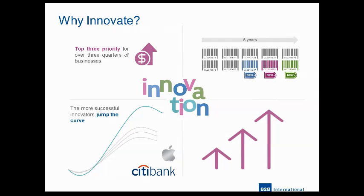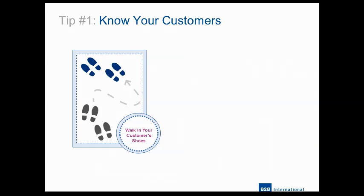And lastly, according to PwC, the most innovative companies grow 3 times faster than the least innovative businesses. So innovation is critical to growth. Let's move on to the 10 tips then.